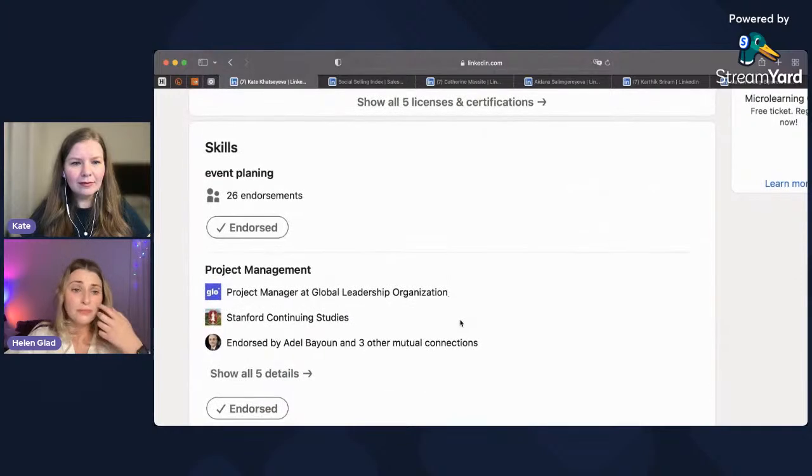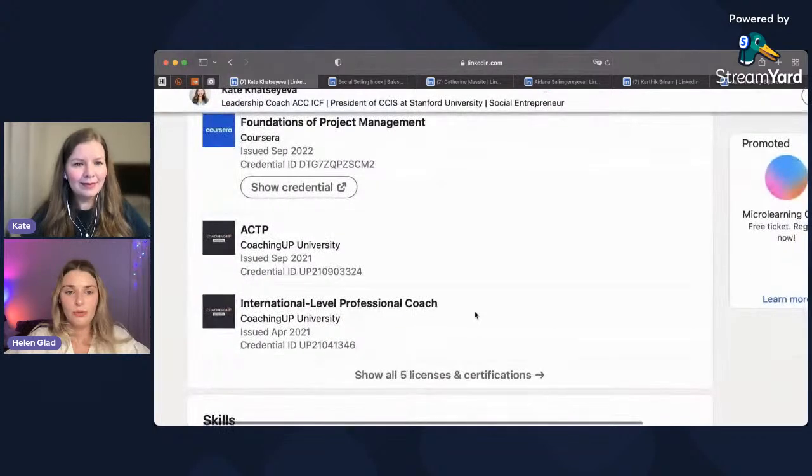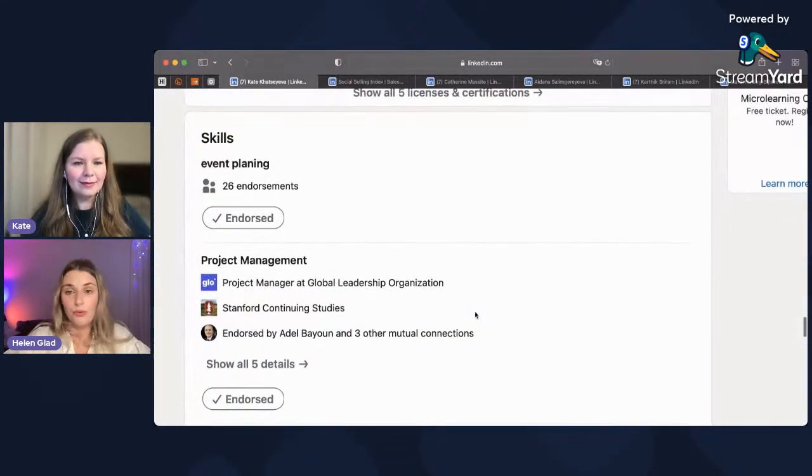Let's move a bit further. Skills. Here you should put everything that you have. Oh, let's return to licenses a bit because I skipped them. If you have some fresh courses on hot topics like AI or your professional field, for example, if you're a tech worker, like Amazon Web Services training, you should put it here, because it will also help you somehow to be more attractive for recruiters or potential clients.